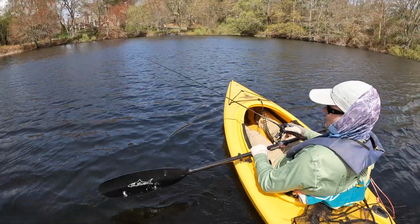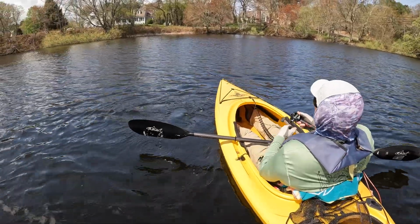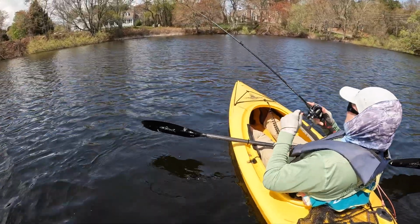Yeah, so I ended up in kind of this windy corner of the pond, and I was doing all right. It wasn't every cast, but for the middle of the day, I felt like I was doing all right with this perch bite here.